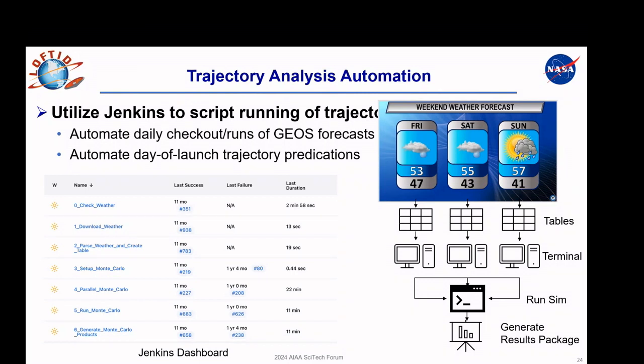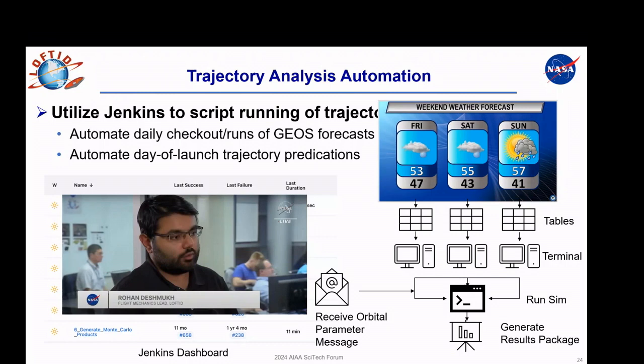And what this allowed us is during the day of launch, we received the orbital parameter message that I talked about. This is what ULA gave to us, that, okay, this is what LOFTID separated at. So we take that as our initial conditions along with our GEOS profiles, and we can then basically automate the run. So we can do more important things like do NASA TV interviews, right? That's me. You can do that while the sim's running. That's every engineer's dream. Slack off at work now.